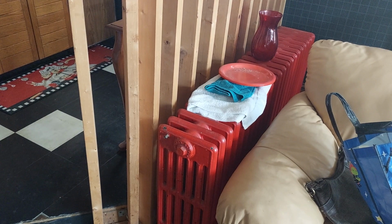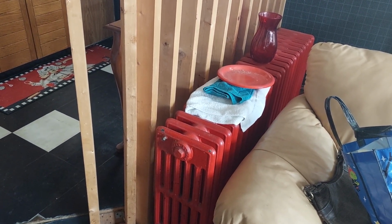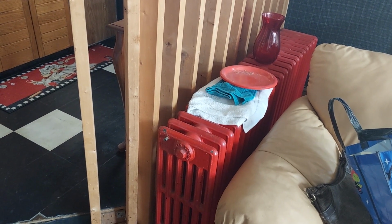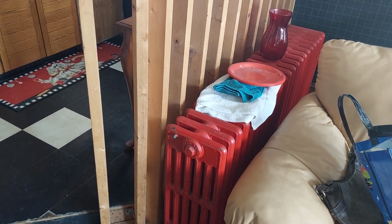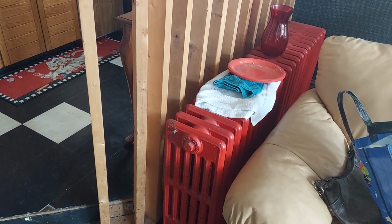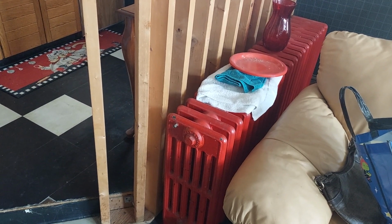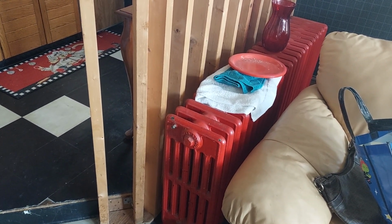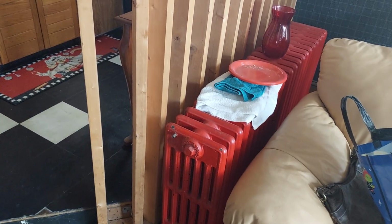But these radiators, they work off of a boiler. So your boiler will heat the water up hot, and it runs through all these radiators all over the house. So it might take an hour to get these things lit up, get them throwing out some heat. And once they are hot, they're going to throw out heat for about 6 hours.